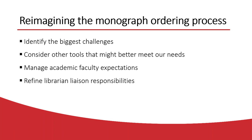The responsibility of sending title requests to the library is assigned to a representative from each academic department who serves on our college-wide library committee. As new representatives cycled on to the library committee each year, they had to learn how to use Gobi, and this seemed untenable as the platform was a struggle to use for even seasoned users.